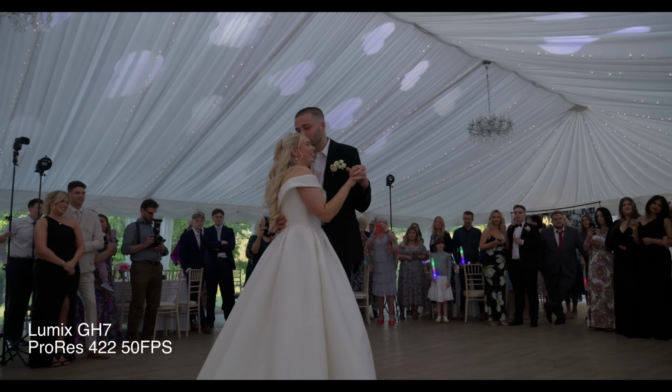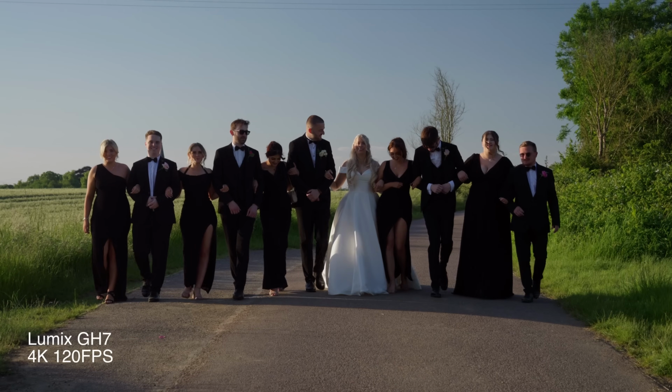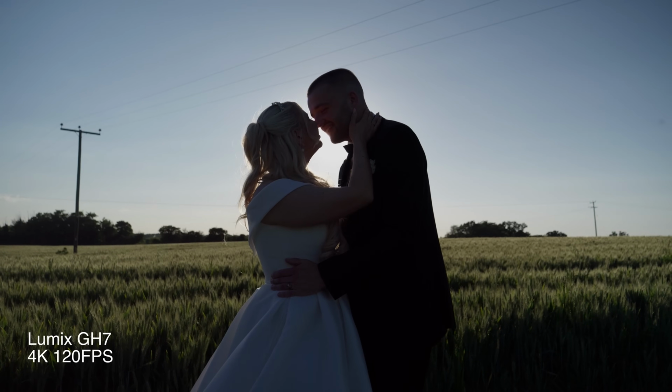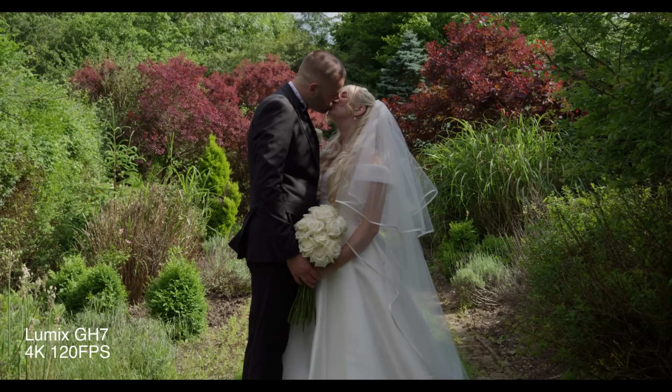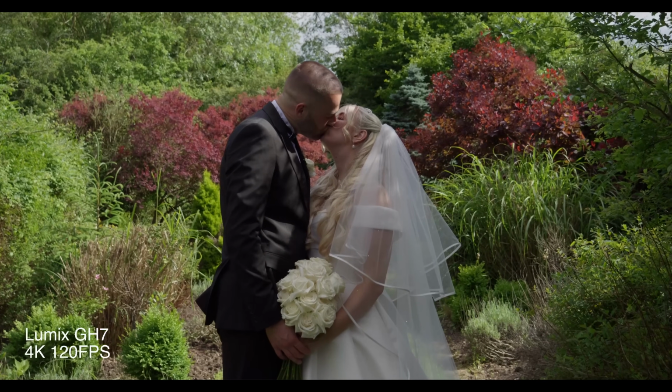One great example of this was testing the GH7 at a wedding. To capture some of the hero shots of the couple, I would be in ProRes 422 in like 50 or 60 frames per second. And then I would also drop into the MOV to capture 120 frames per second. During the ceremony and speeches, I would be in like a 4K 150 megabytes H.265. There's just something for all the scenarios to help you save on space across your memory cards. Knowing which scenarios require the really high-end ones and which don't is really quite freeing.